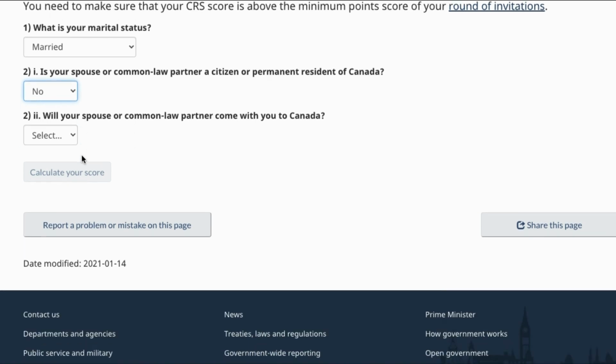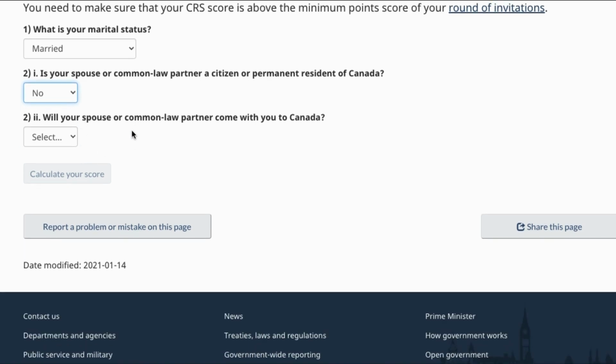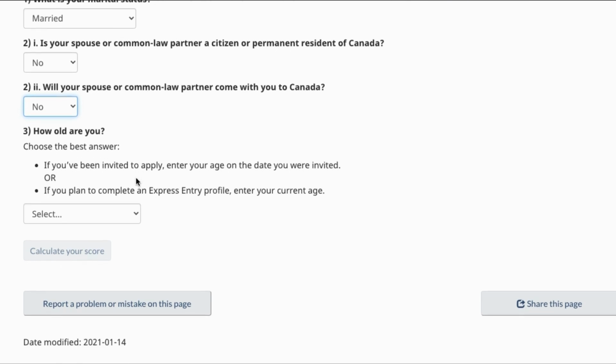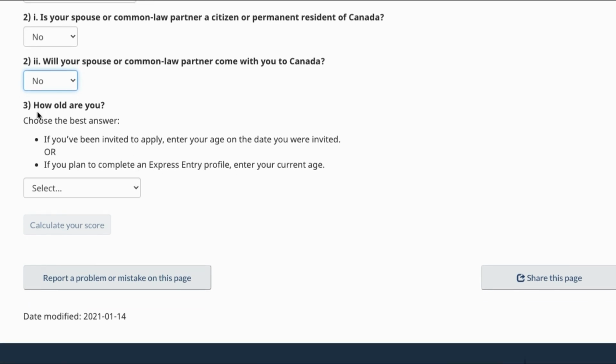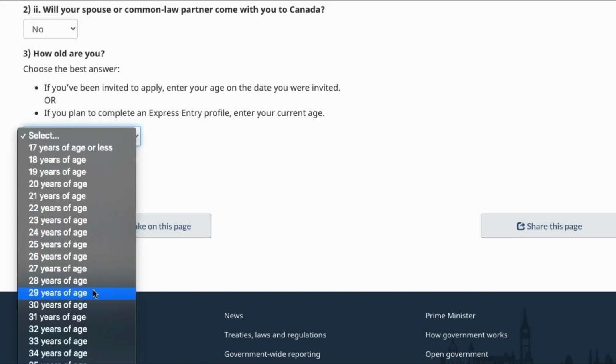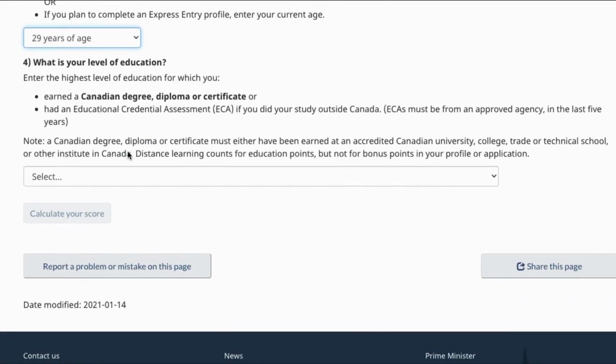The next question is asking whether my spouse will come with me to Canada. Since my spouse didn't come to Canada with me, I selected no. If you select yes, you will see some other changes in the calculation. It will ask for your spouse's details, like her education or whether she has done IELTS or not, so make sure you fill that up properly. Then question number 3 is asking how old you are. When I was applying, I was 29 years old, so I put 29.